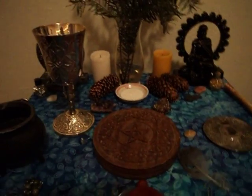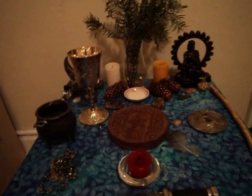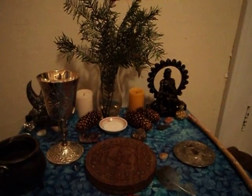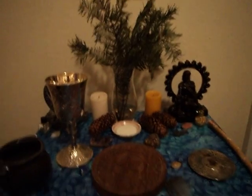So this is my general layout. I mean, there's lots of other ones, and this is more of an altar layout than a shrine. I have a Rhiannon shrine, but it's not set up very good right now. It's right here. And I have the statue of her.